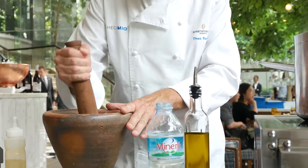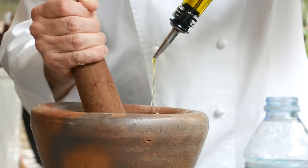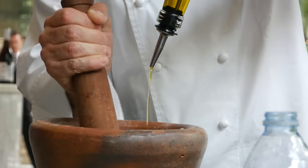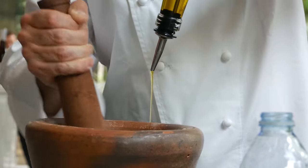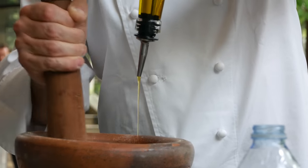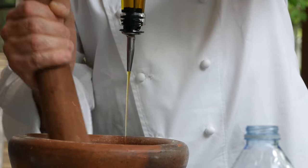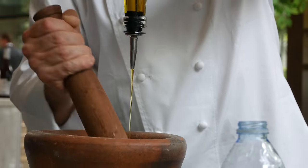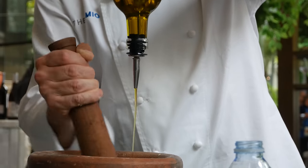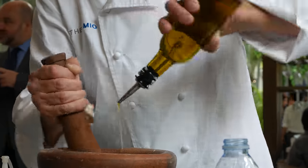So we've got the olive oil. So we make sure that's all really mashed. Then we start adding the olive oil. And we'll just stir in the olive oil. And what will happen is it will start to emulsify. And you add quite a lot of oil. It's basically an oil-based sauce, so a lot of olive oil. A lot more than you think. And then you keep moving that oil and it together.